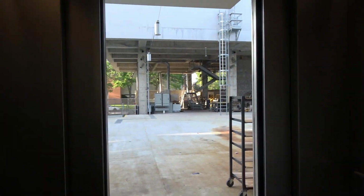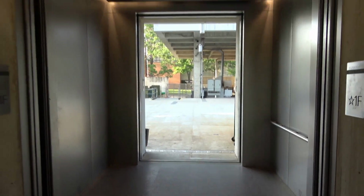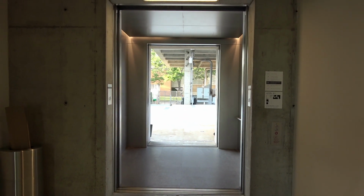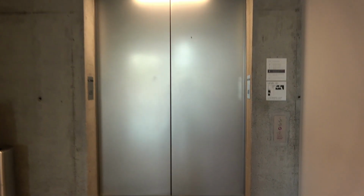I'm gonna demonstrate that door opening again, because I absolutely love that view. All right, we're gonna open both doors. All right, I'm gonna watch it both close up, and I'm gonna ring the bell, and after that, that'll be the end of the video. Okay, I'm gonna go ahead and sample the chime, and after that, that'll be it.